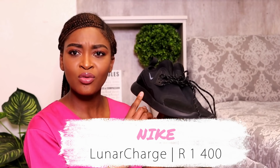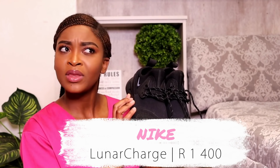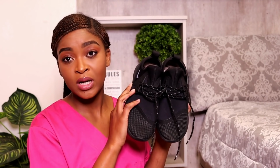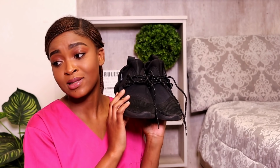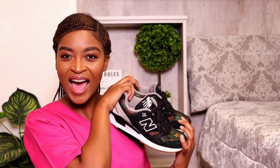And they're pretty, man. They look really good, and they're available in quite a few ranges of colors. I'll look up the colors and maybe include them if I'm feeling extra. But these are really, really nice sneaks. I love these, and I just saw these on Superbalist and I had to have them. So, Nike Lunar Charge.